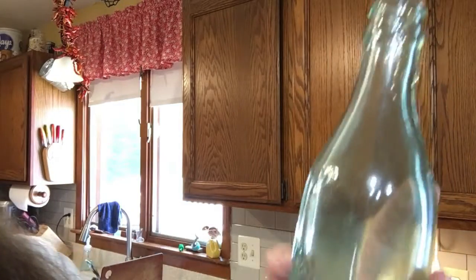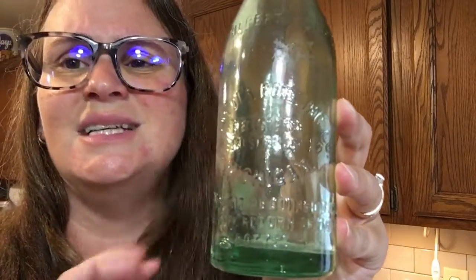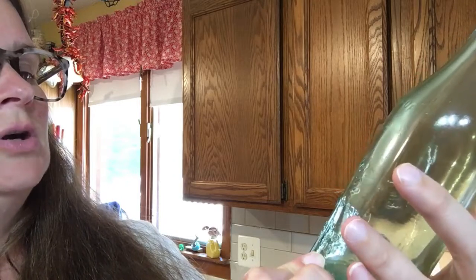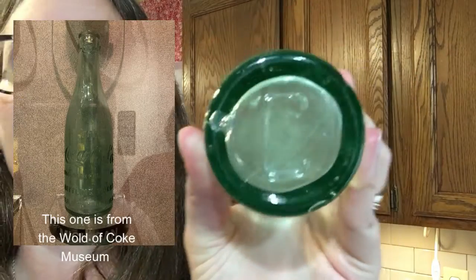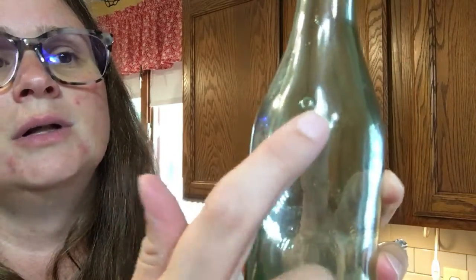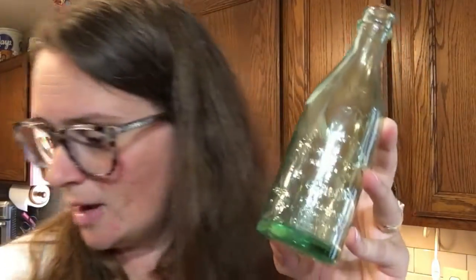But this one says property of the Coca-Cola Bottling Company. It's hard to see in here. And it says registered Muskegon, Michigan. And then it has a deposit required for the safe return of this bottle. It has a big C on the bottom. What was really cool about this one, it has all these bubbles. So here's a bubble, which is really old. Yeah, some bubbles here and there. Those are my oldest Coca-Cola bottles that I have.